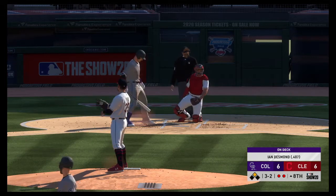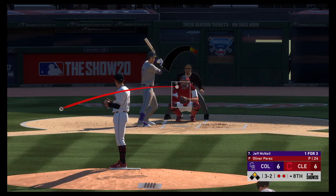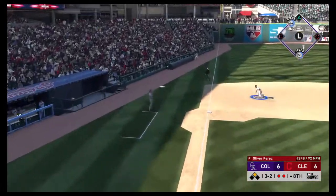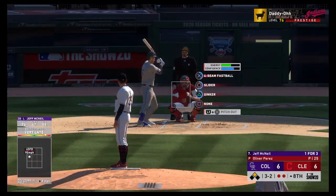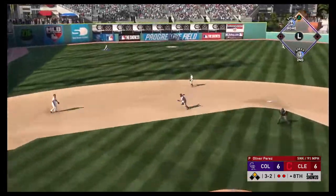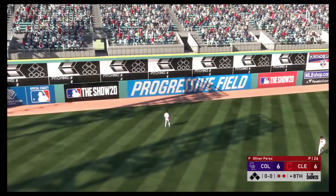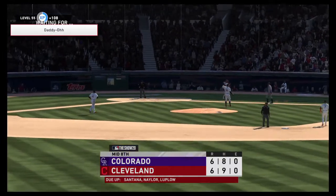And a slider's in the dirt as he lays off it for a ball. And before the big 3-2 pitch, time is called at home plate. Here's the payoff pitch. Now that's popped up, and this will not be caught. It's a foul ball. Payoff pitch on its way. Lifted in the air out to left. Left fielder is on the move, and he brings it down to end the inning as the go-ahead run is left stranded.